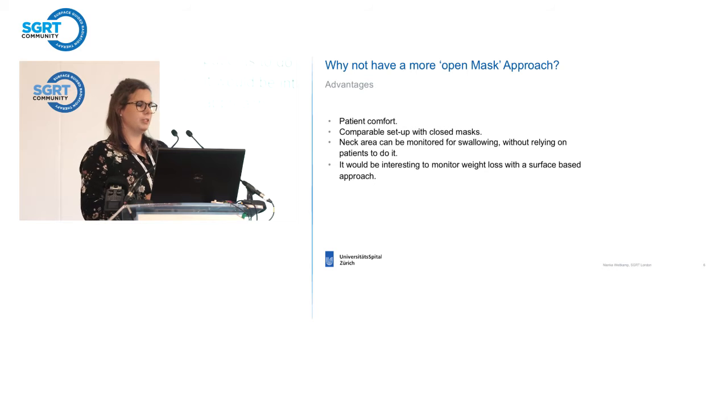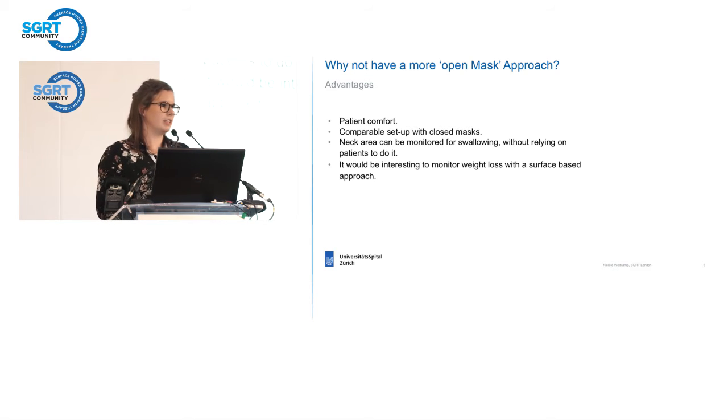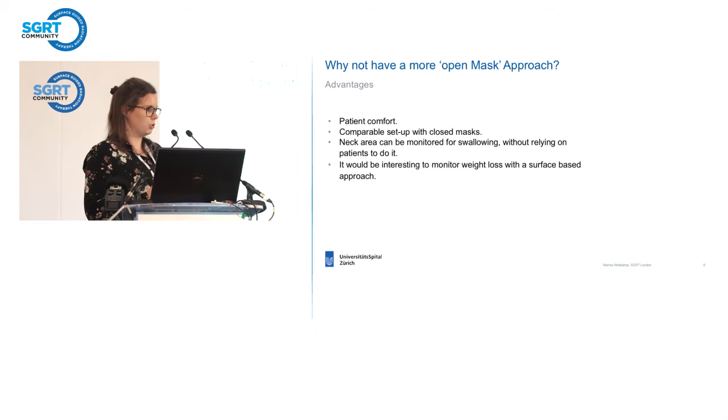So why would we not have a more open mask approach? I think it's clear that it would make patients very happy, with more patient comfort. We would assume that it has a comparable setup compared to the closed masks. We can monitor the neck area for swallowing or any other motion. And it would maybe be an interesting fact to see if we can monitor weight loss during treatment.